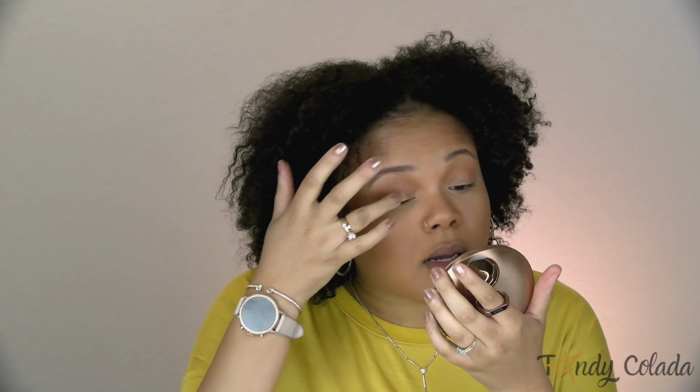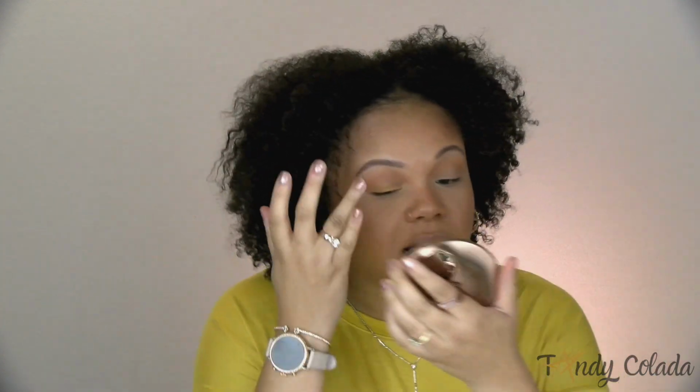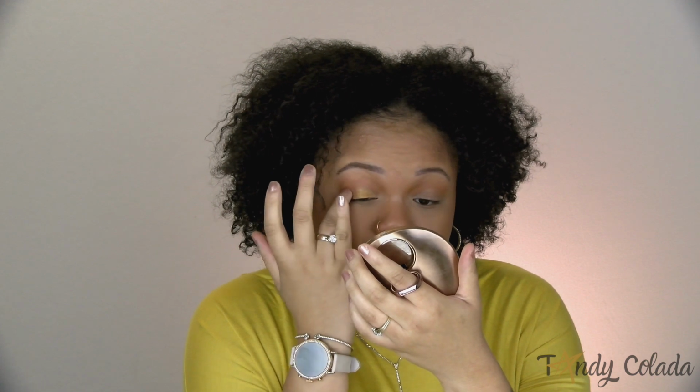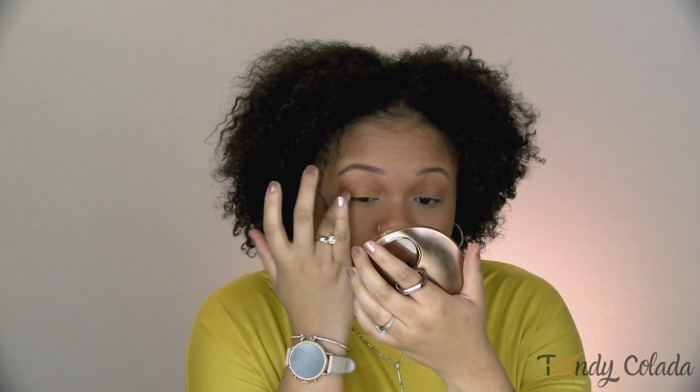I feel like I want to pop a color on my lid. Do I want to pop a color on my lid? Just add a little bit of gold. A tip for you guys: if you're ever using shimmery shadows, usually they're best applied wet and with the finger. Like, look what I just did to that eye.